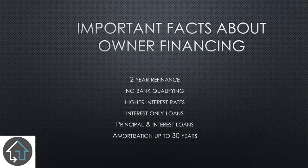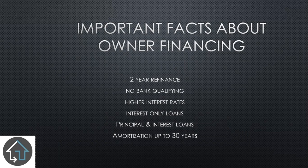You may not know if this is right for you, but if you earn a lot of income and you're currently not able to take advantage of the tax benefits, then this is for you, because you're able to write off the interest. We'll go through this in a second, but you also have the option of interest only loans. Now, why is this important? You're thinking, why would I take an interest only loan?